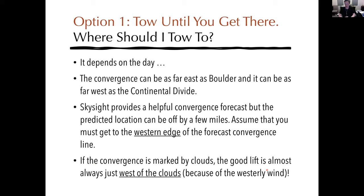So how do we tow until we get there? Where should you tow to? There's no one set rule for any day. It really depends on the day. As I mentioned, the convergence can be as far east as Boulder. It can be as far west as the divide. And you should look at the forecast.